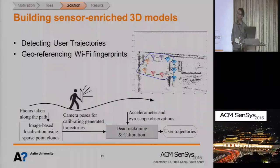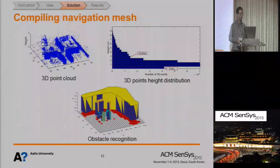At the same time, the mobile client will also collect these Wi-Fi fingerprints. Of course, these Wi-Fi fingerprints can be easily attached to this 3D model based on the user trajectories. And then we compile the navigation mesh.